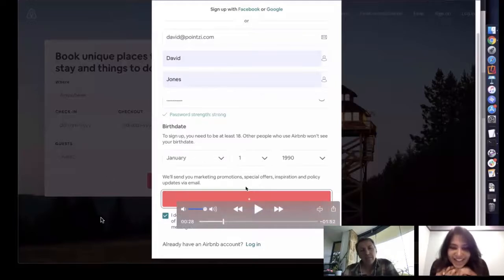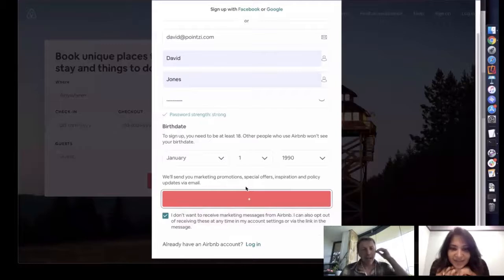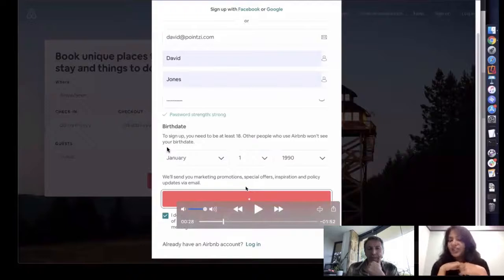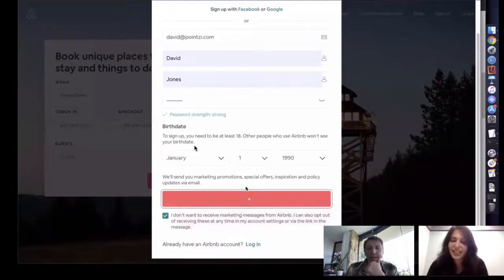Okay. But why do you think that? I mean, I know that they want to actually get your identity stuff here, but it's interesting they throw this right up front. Have you got any perspective on that at all? Well, because you need to be greater than 18 to be able to use Airbnb. So what I love is they've actually explained why they're getting that, and they've given you confirmation that people that use Airbnb won't actually get your birth date. It's just for their compliance purpose that they need you to sign on.